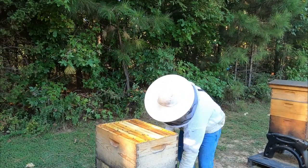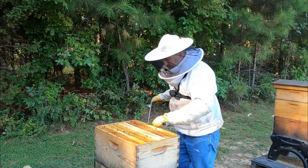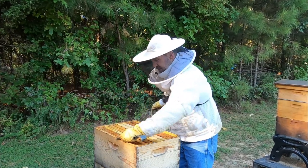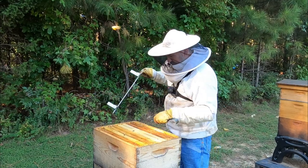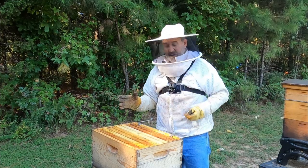It's still viable. I'll leave that there. All right. Now let's get in and see if we see any brood. That's what I'm super excited about, to see if I see any brood. Get this propolis off there. I do that for me, not for them, just so it's easier for me to get in and out.